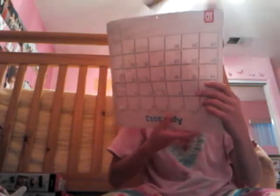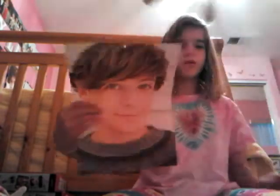Then I have this one, and I really like this photo. This is the Gotta Be You album single cover. I have this style poster. This movie poster. This Liam poster.